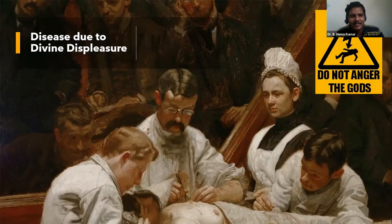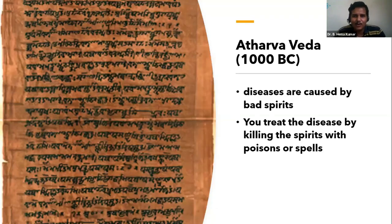So this was the belief in earlier times: disease was due to divine displeasure. Proving this, here is a quote from the Atharva Veda, dated back to 1000 BC, which says that diseases are caused by bad spirits, so you have to treat the disease by killing the spirits with poisons or spells. So the doctors in those times used several spells to ward away this evil. They considered disease as an evil.